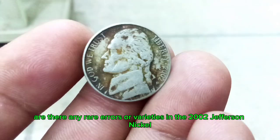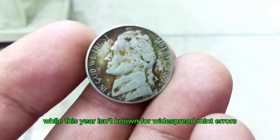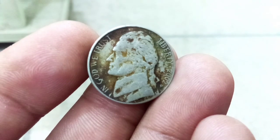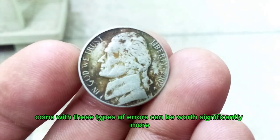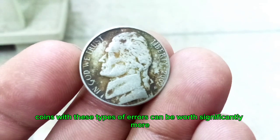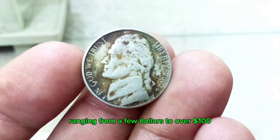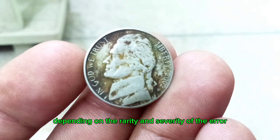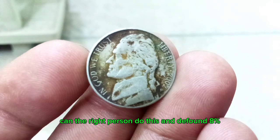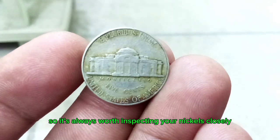Are there any rare errors or varieties in the 2002 Jefferson nickel? While this year isn't known for widespread mint errors, errors can happen in any production run. Look out for things like error coins. These types of errors can be worth significantly more, ranging from a few dollars to over $100, depending on the rarity and severity of the error. So it's always worth inspecting your nickels closely.